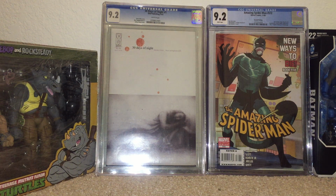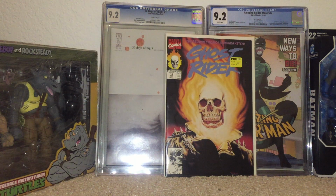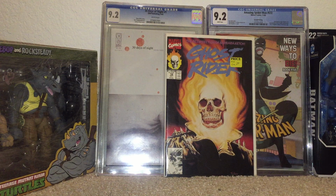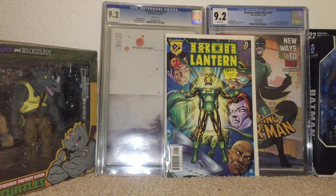Starting out with Ghost Rider number 18. I was just attracted to the cover for that one. I managed to find that for $2. Now, this next one is one of the harder to find from the Amalgam line. Iron Lantern. The fusion between Iron Man and Green Lantern.